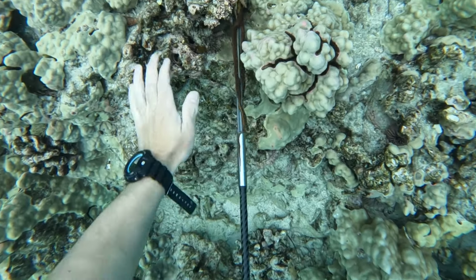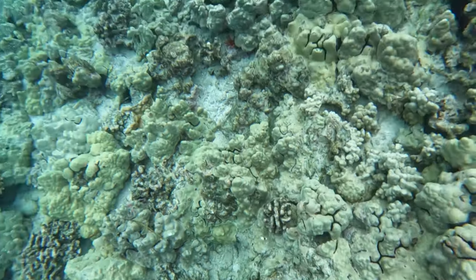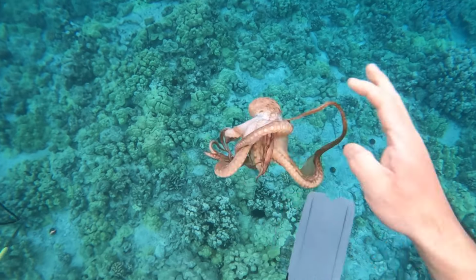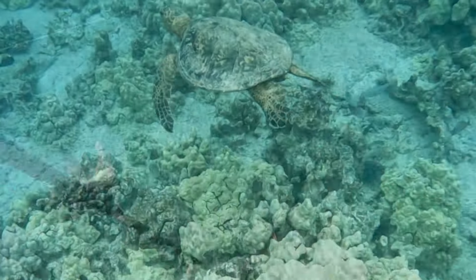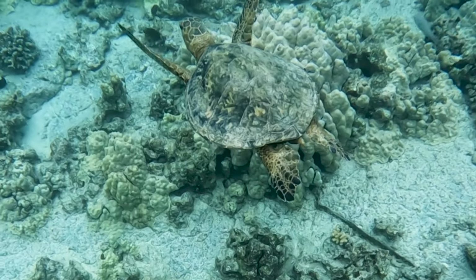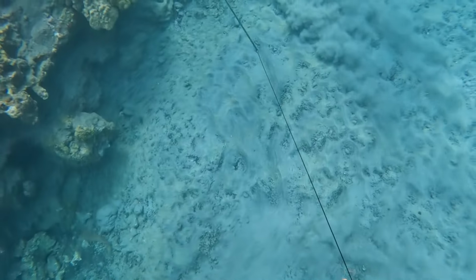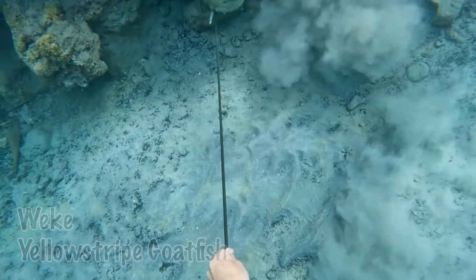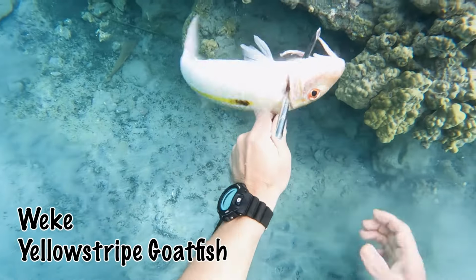I found several taco during this dive, but most of them were too small, so I let them go. If you want to see them grow, you gotta let them go. Honestly, there's not too much fish here, but there are some monster moray eels. Eventually, I put away the 3-prong and I got the spear gun, and I was able to shoot this nice size veke. Perfect size for dinner tonight.